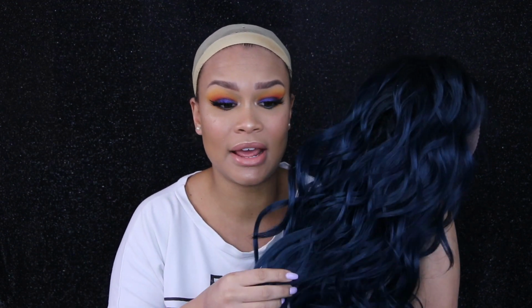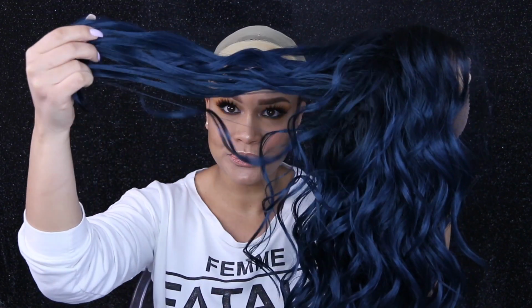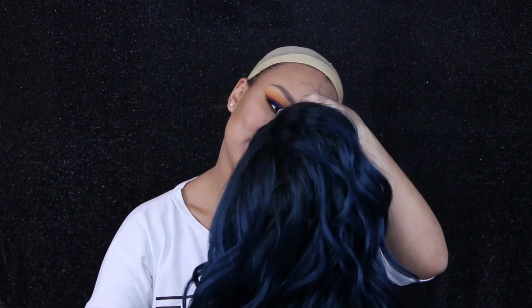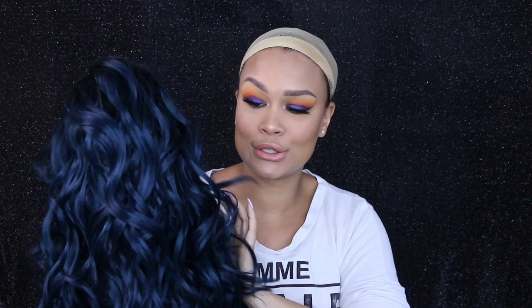I wanted to try teal. I did a random poll on my Facebook the other day, and I think Instagram too. I can't remember, but a lot of you guys were saying to try out a green or a teal or something like that. And I have never had this kind of color hair. I've had blue, I've had everything else, but this teal kind of color I have not done. So I figured, why not try this out? So here it is. Hopefully you guys like it. Let's jump into this review and get this wig on my head.